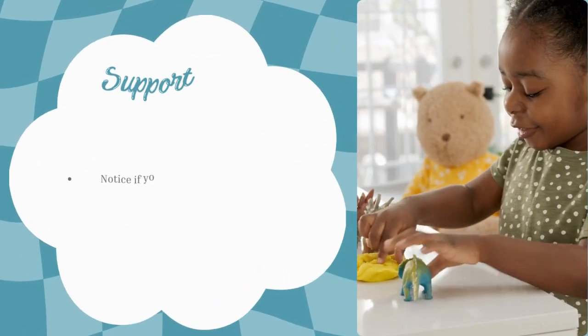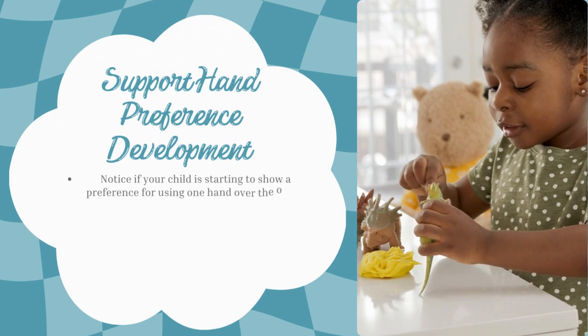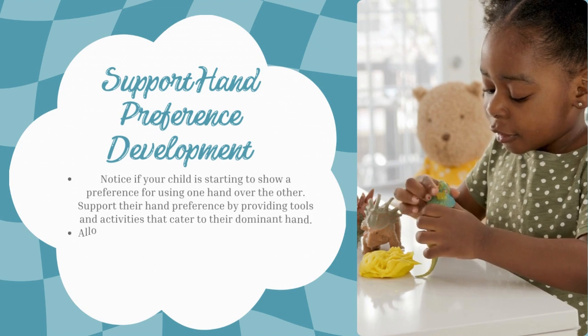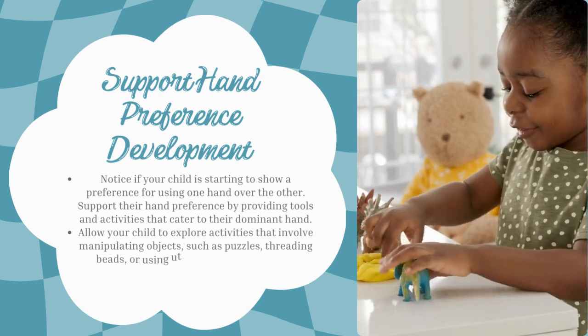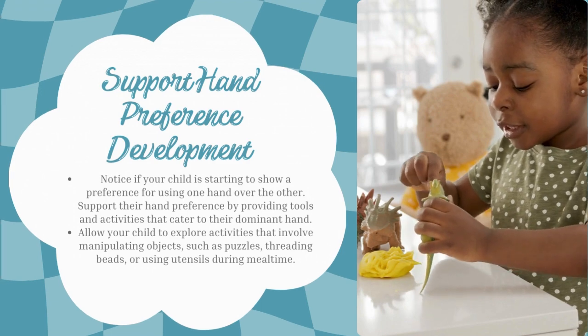Support hand preference development. Notice if your child is starting to show a preference for using one hand over the other. Support their hand preference by providing tools and activities that cater to their dominant hand. Allow your child to explore activities that involve manipulating objects, such as puzzles, threading beads, or using utensils during mealtime.